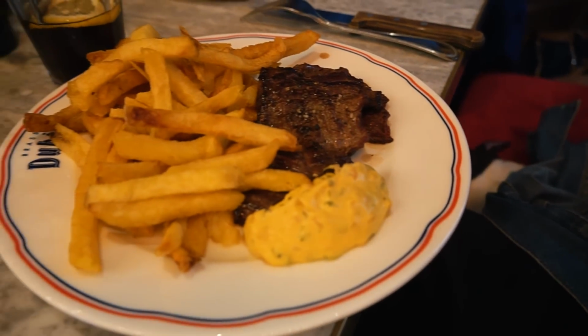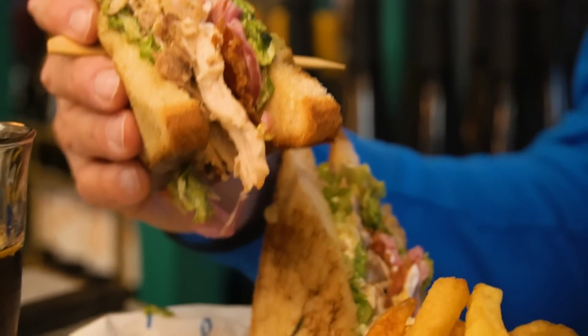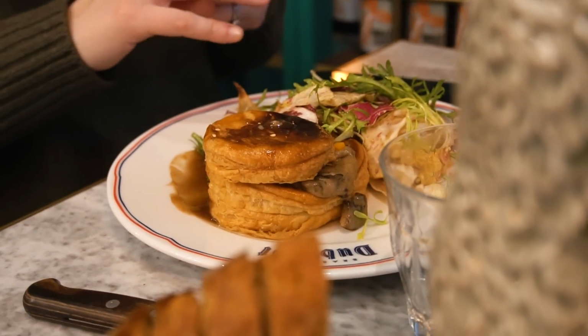I got an onglet with a steak frites here, which we'll see how that is. It looks very tasty, fries. Yeah, I got the club sandwich, which looks amazing, and the guys next to us had that as well. Raved about it, kind of jealous, but that's all right. Give him the best experience. And then she got the veggie option.